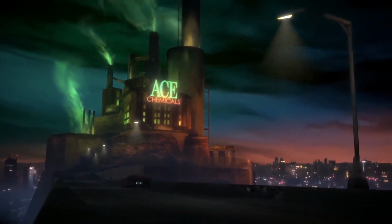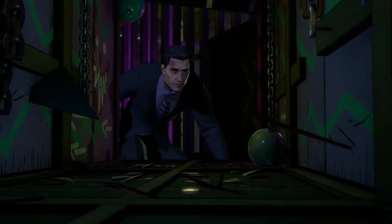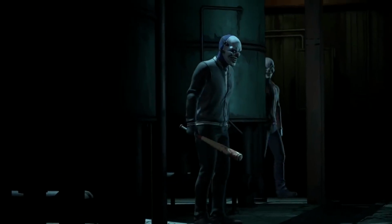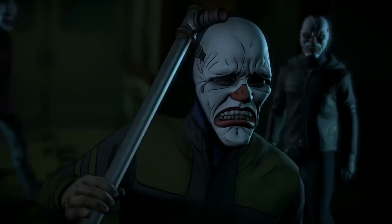There's only Joker now. You led John Doe to believe you were his friend. Turning against him on the bridge pushed him to become Joker. Sometimes it's as if Batman creates the evil he means to destroy.